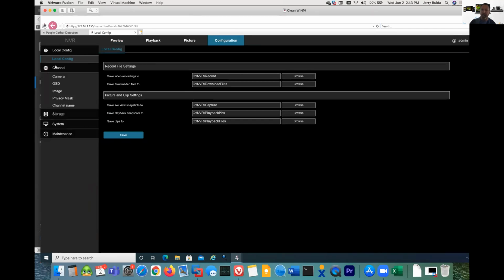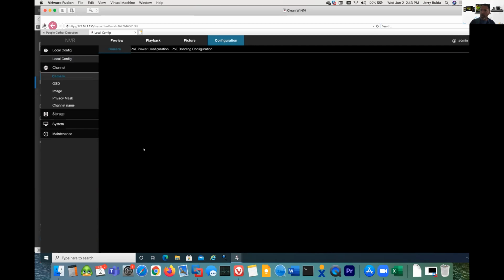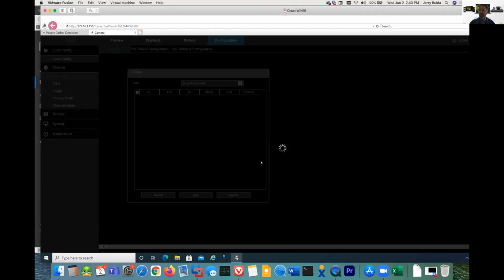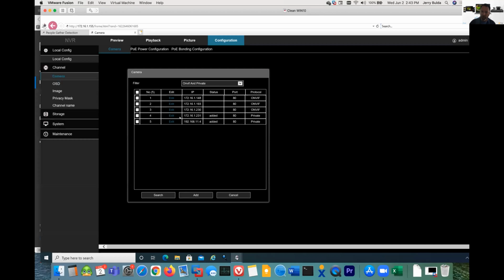Like I said, if I click on channel and I click on camera, this automatically goes out and it starts searching the network for different cameras. As soon as I click add, it pretty much has the IP search tool built right in. So you don't have to have the search tool open in a different tab or on a different computer or monitor. This will go out as soon as you click add, and it'll find other cameras that are on your network. I can see there's a couple other cameras here, but I'm not going to add those. But if I was going to add anything that's ONVIF compliant, all you need is the username, password, and the port number. You'll be able to get those to come into the NVR.